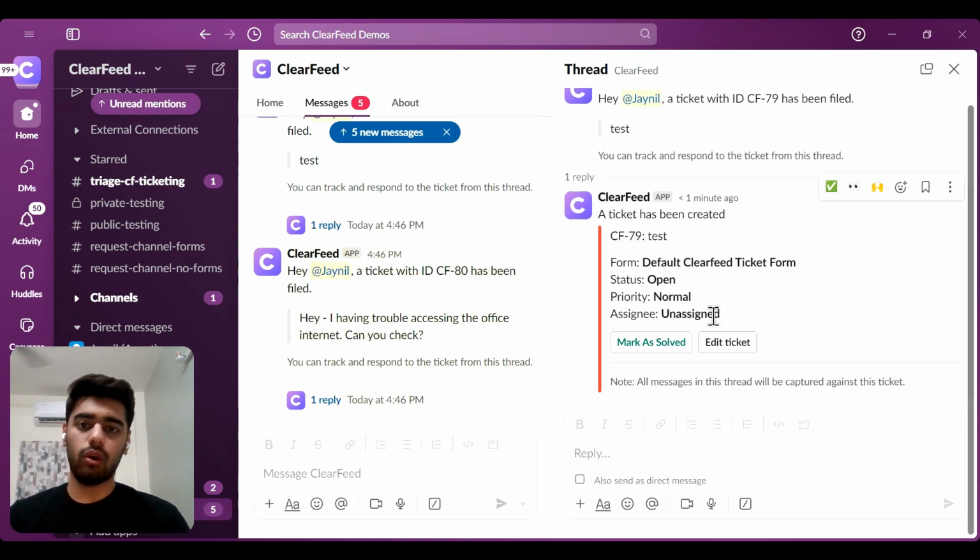Apart from this, we also offer an email integration where if a user sends email to your support group, these emails can directly come into Slack as tickets and they can be monitored on a channel. The replies from Slack will be synced back to your email.